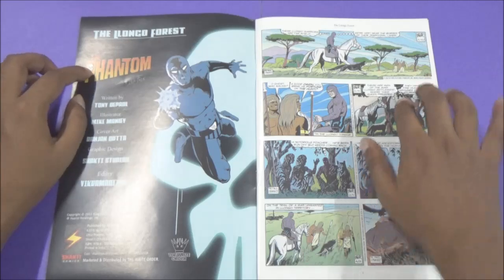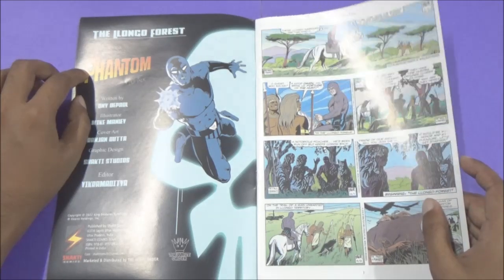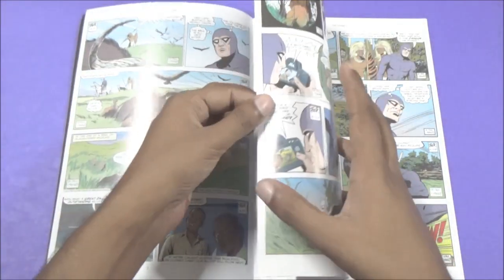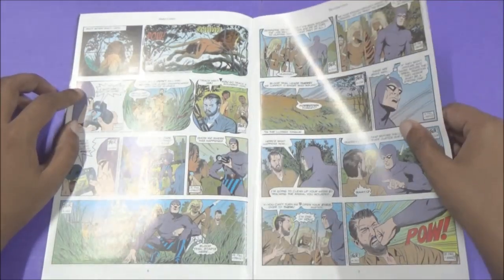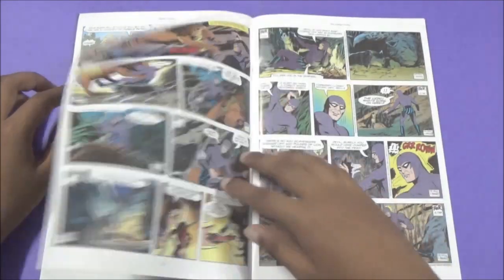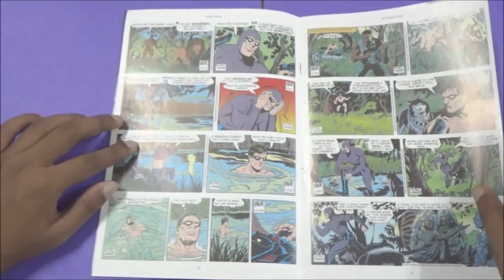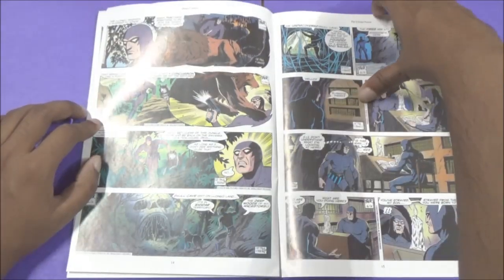Anyways, the story The Llongo Forest, as you can see here, is by Tony DePaul and Mike Manley, a 2020 story, and it was kind of a prelude to the whole Death of the Phantom, because there are a lot of things here. It is a story that involves the Phantom in Llongo Forest, and with this glossy paper, Shakti has done a pretty good job of printing it as always. So yeah, everything looks good. Everything looks great.